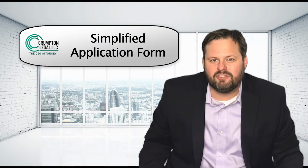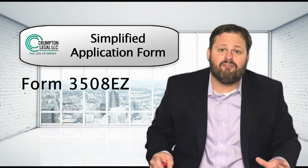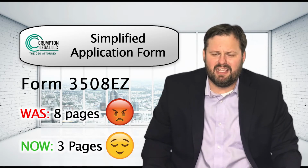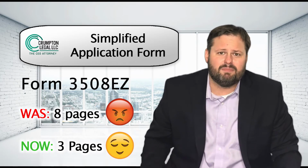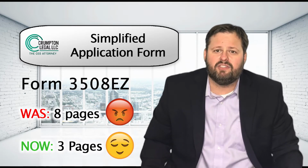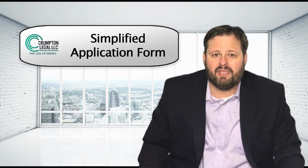So we talked about the PPP Flexibility Act changes. Now let's talk about the most exciting thing I'm going to tell you. They've simplified the application form. So now it's form 3508EZ. And that form has gone from 8 pages with multiple addenda and exhibits to just straight up 3 pages, and one of them is just a bunch of initials. It's very, very favorable. Whoever did this at the SBA, good job. And if you had not done this, then it would have been terrible. So thanks for not making it horrible.